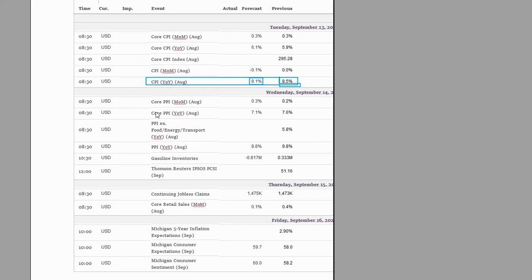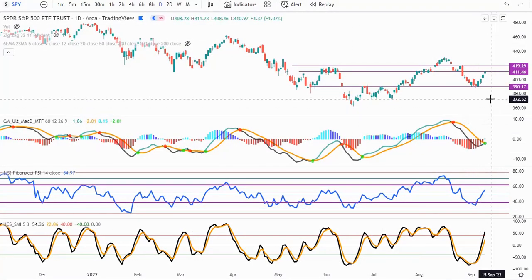Now on Wednesday, the inflation at the producers level will come out. So the PPI will be reported on Wednesday. So that's another important report. And then on Thursday we have the retail sales figures coming out, and then on Friday the consumer sentiment report will be released. So we've got a number of economic reports coming out this week, and that could actually move the market. But market would want to see what happens to inflation, the CPI number tomorrow. So going back to our chart, SPY chart.